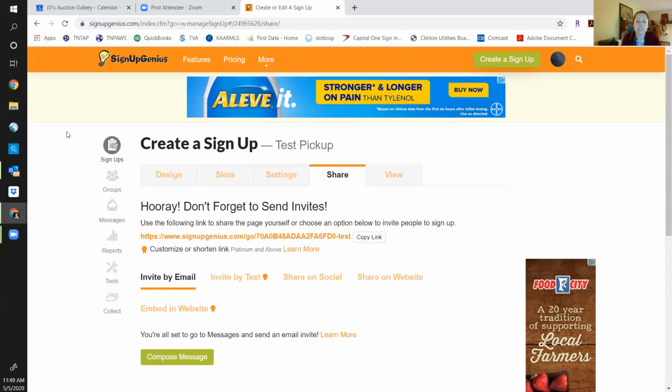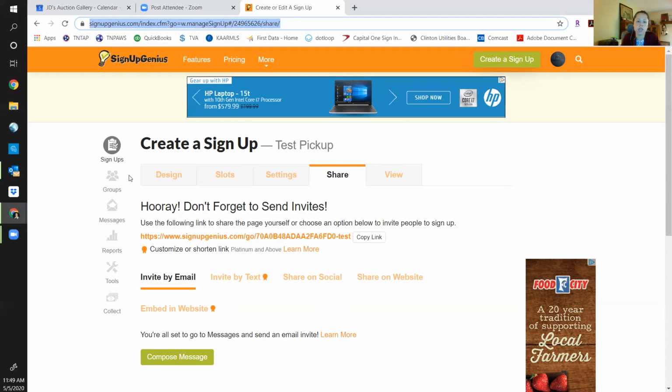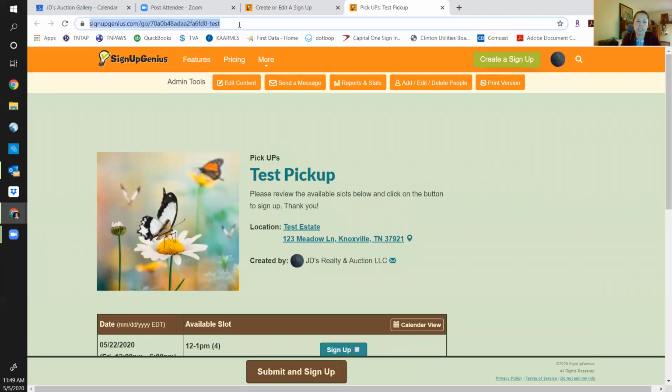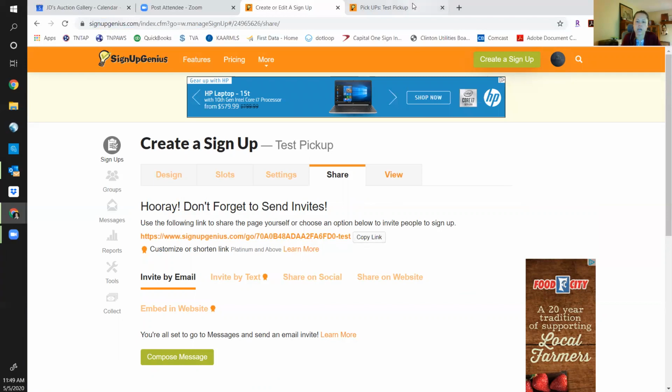Don't come up here on this screen and do the copy and paste, right-click copy, or Control-C on this, because if you notice, this is not the correct address that you want to be putting out onto emails or into any forum. Everybody will not be able to get to the sign up that way. If you notice, it's with the share, which is this tab right here. So what you're going to want to do is go to view, and there it is. That's the correct URL to copy and paste if you didn't already do this copy link.